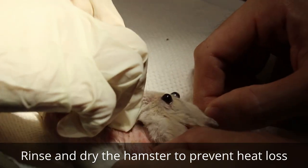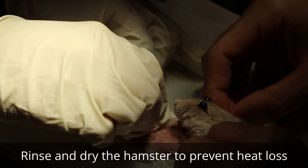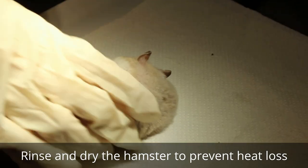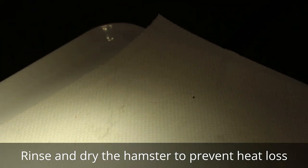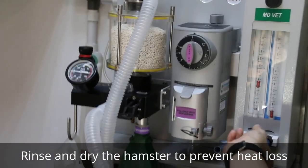Okay, final check everywhere. Where's the container? Okay, put in the container. Wait a bit, just make sure the whole hamster is in first. Okay, shut off the anesthesia. That's it. Quite a simple thing.